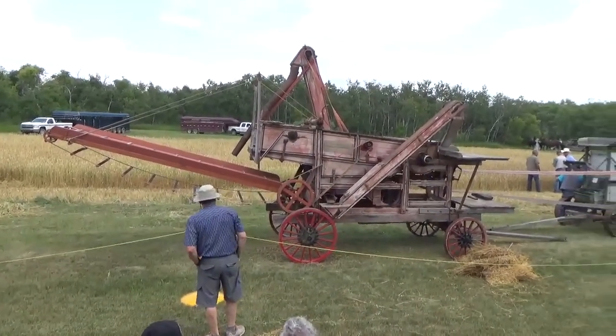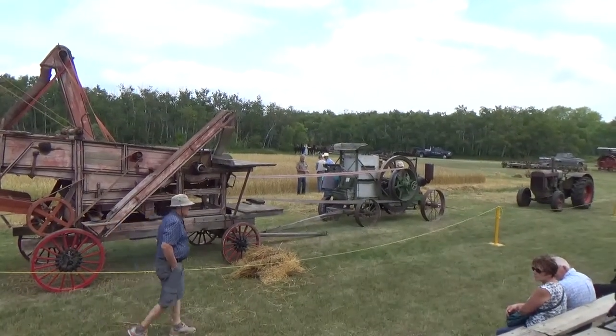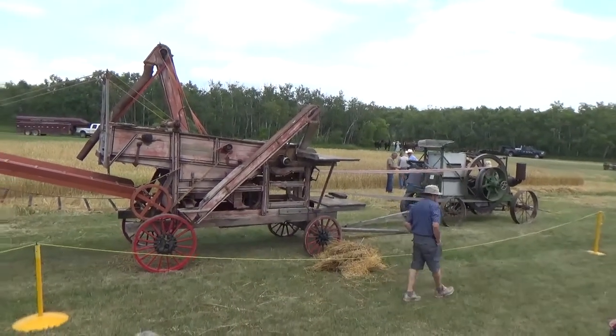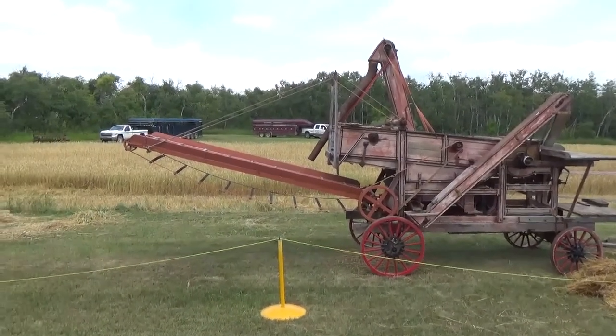Harvest demonstration. As a little lead up, I'm going to read you a bit of an introduction while our folks are getting the equipment and operators ready. And so we hope you enjoy our presentation of the story of harvest. Today we would like to take you back through time so that you may view a part of Saskatchewan's history in action.